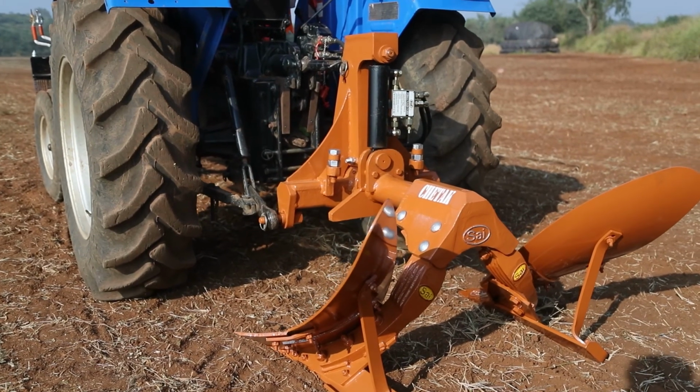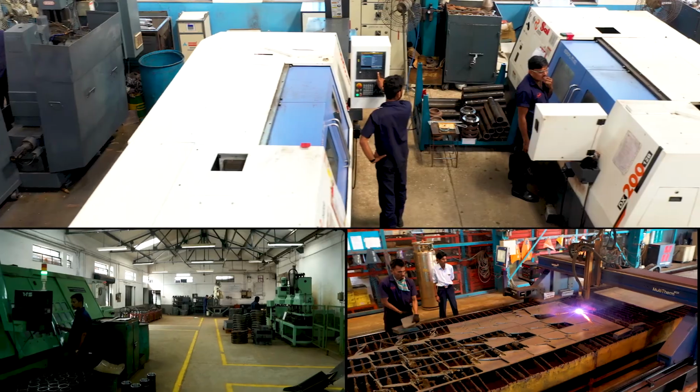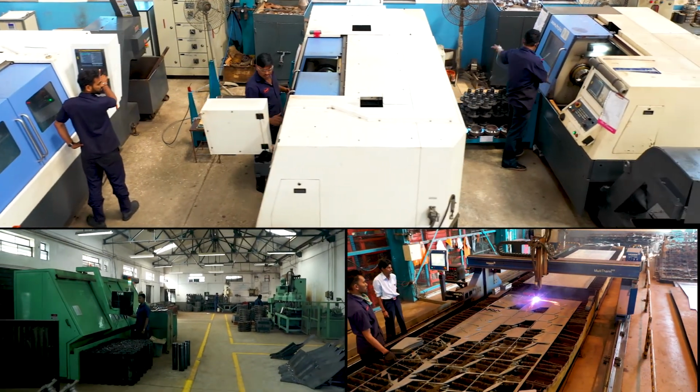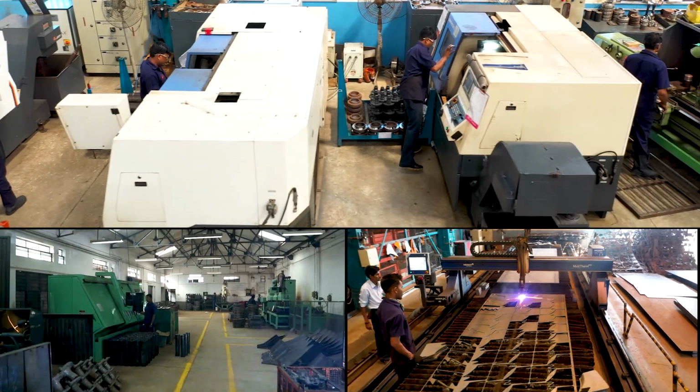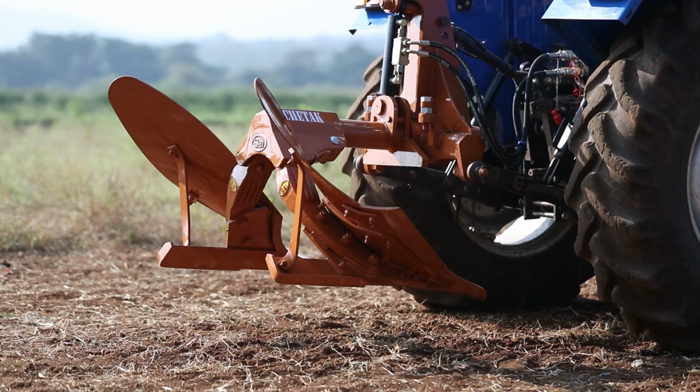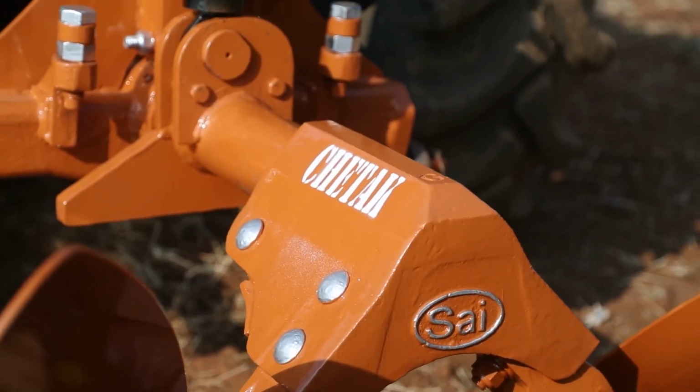SAI Single Bottom Hydraulic Reversible Ploughs are manufactured with best quality raw materials, with work hardening technology and wear parts manufactured with alloy steels and manganese steel to attain increased wear life of ploughs.